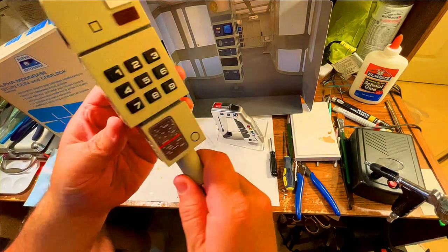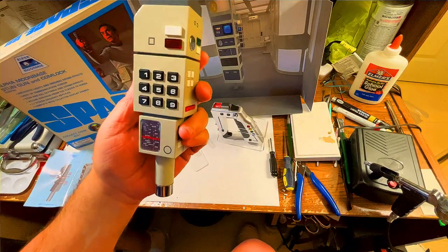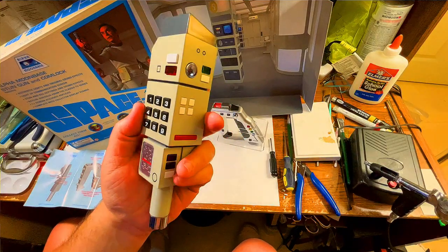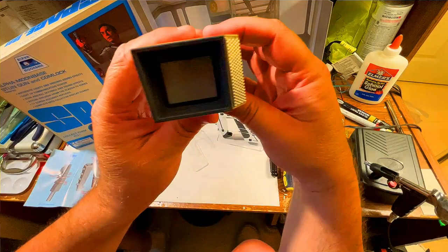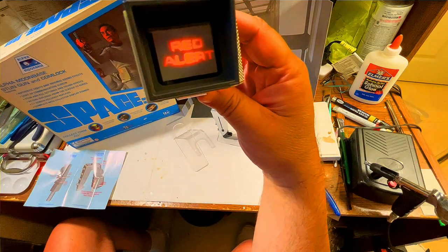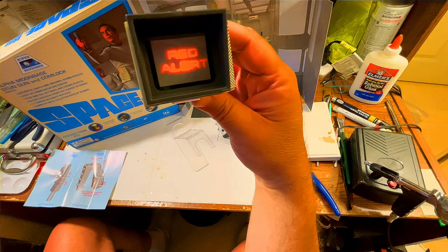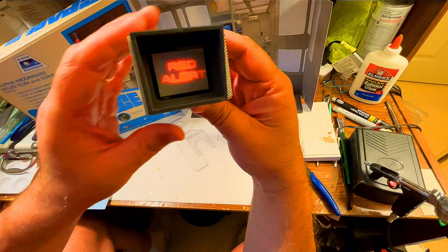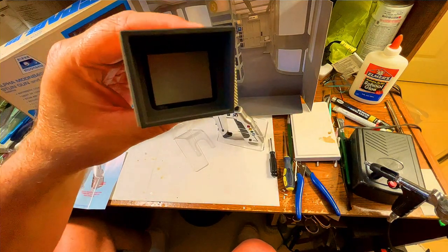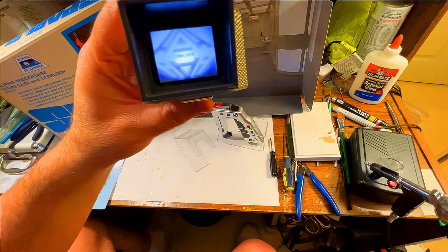And I really love the Comlock. I've never had one of these before. Well, I'm sure this blows away anything that they had when I was a kid. I don't even know if they had a Comlock, but I love the screen. And then when you push 2, you got the Comlock screen.